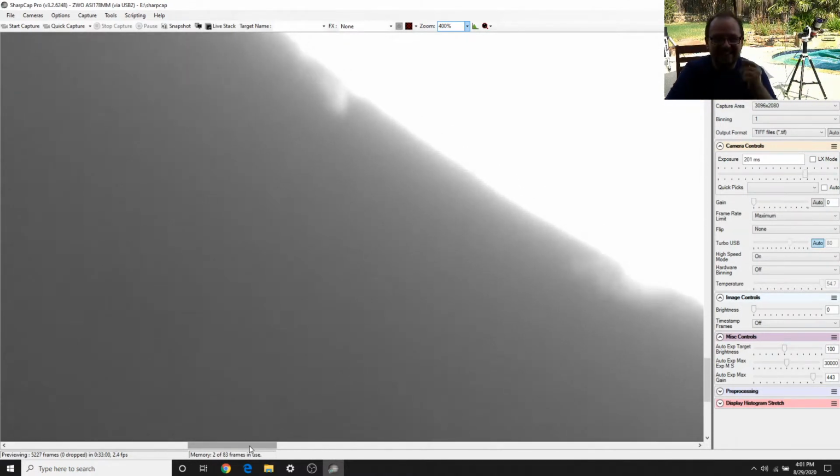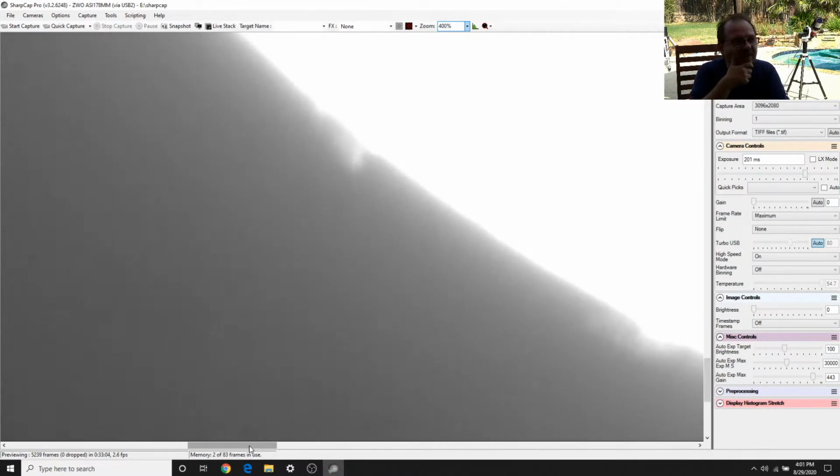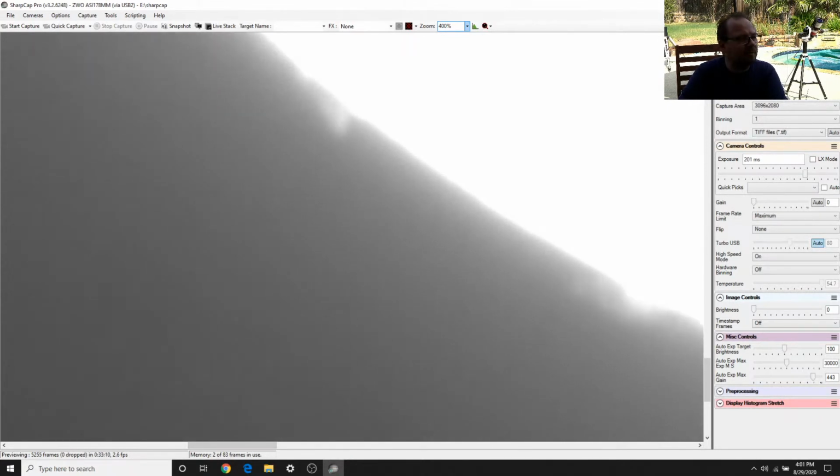It is hot. So, all right, we can see that. Moving at a decent clip too. Yeah, it's not tracking perfectly, but it's not doing bad at all. So we're getting some detail.